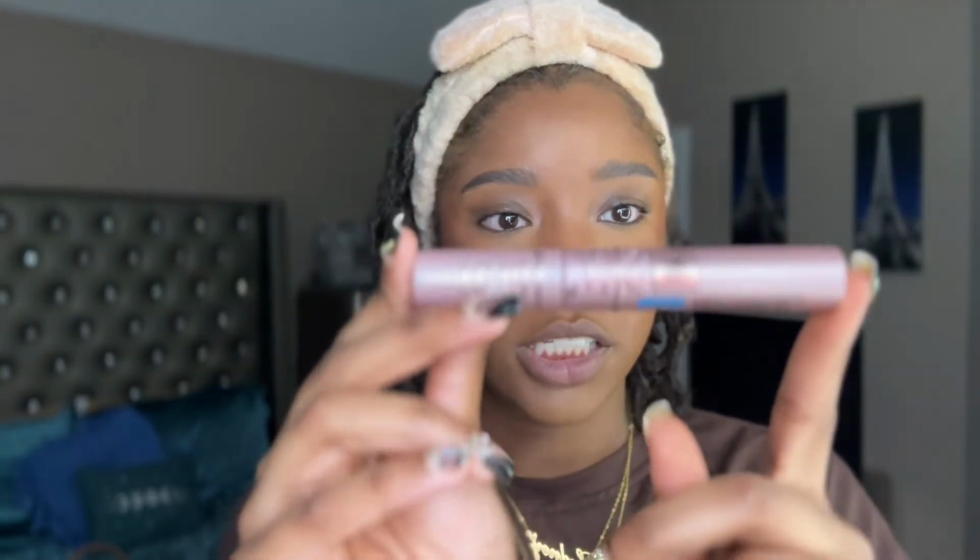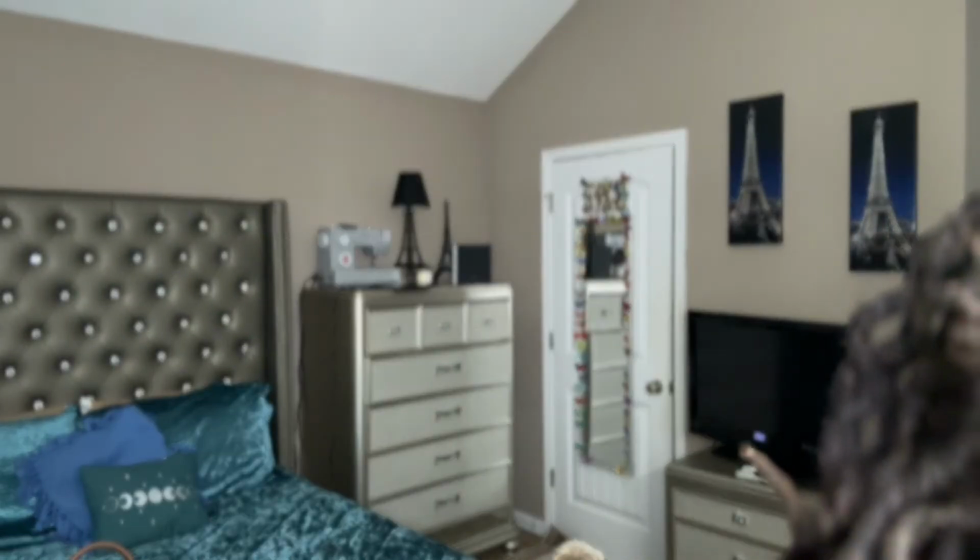And then I'm gonna go in with the Sky High Lash Sensational Mascara. Honestly, one of the best mascaras I've ever used. If anybody has one that's more so like lengthening, let me know. Because I love a good lengthening mascara.